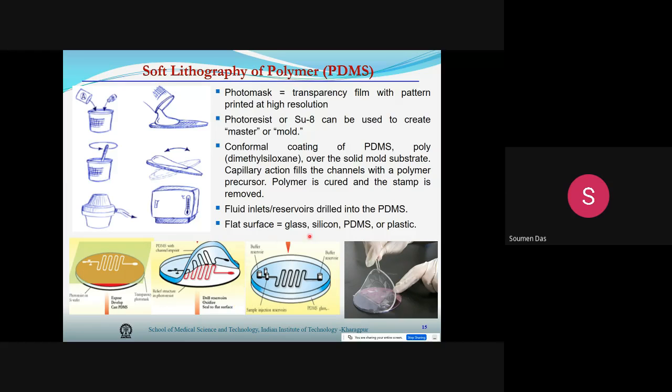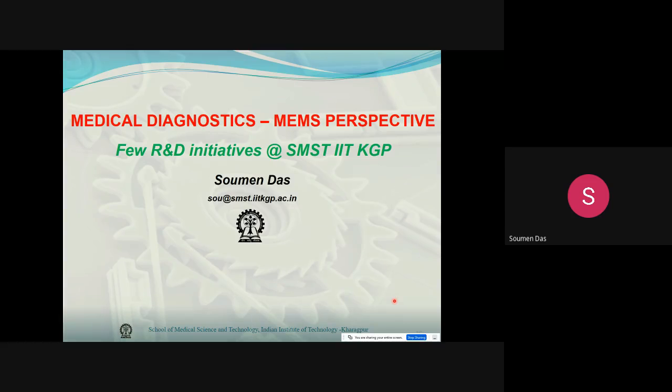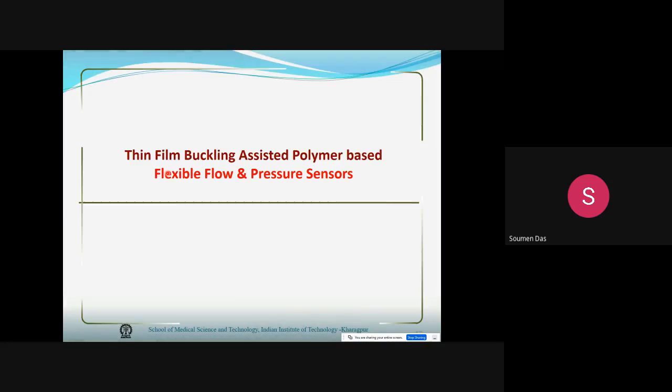And altogether, the material cost, the processing cost, and other costs involved are quite low. That's why it is cost effective. And being a polymer, it is flexible in nature. So with this introduction, as it covers much time, I'll just talk quickly about some medical diagnostics from the MEMS perspective, some R&D initiatives we have taken in our lab.